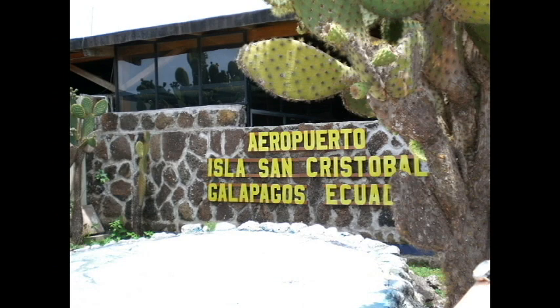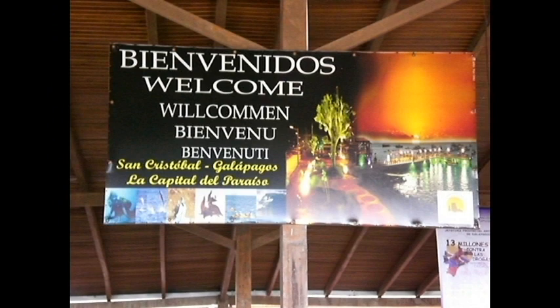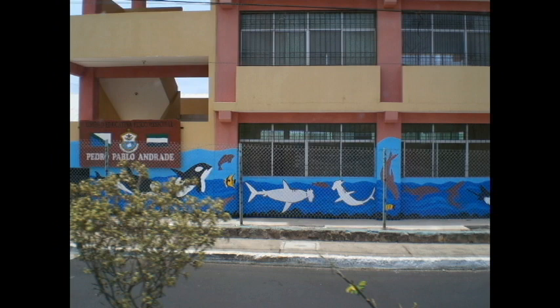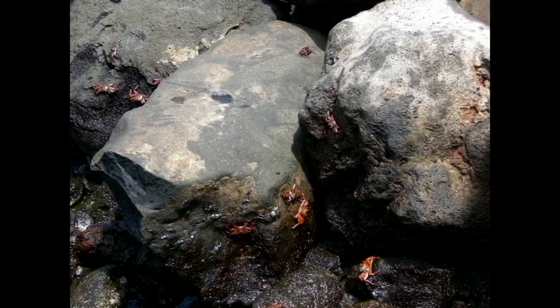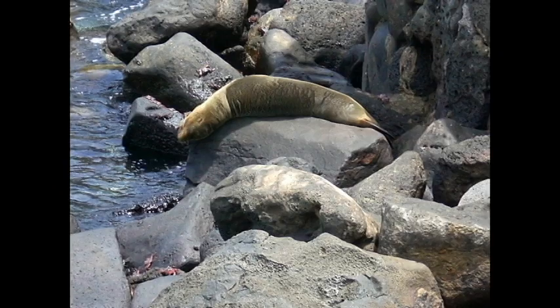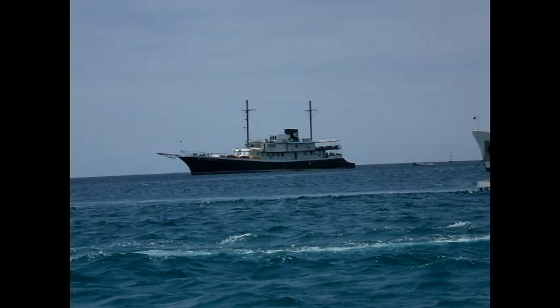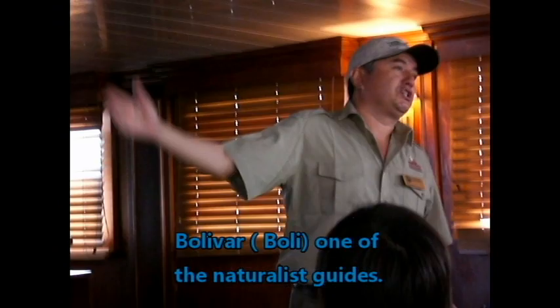After flying from the mainland to the first island, San Cristobal Island, Terry had put Izzy, our little rubber iguana mascot, in her bag and startled the inspector. We saw some beautiful murals on the island, and here's the harbor. We had to board a small boat to take us out to the Evolution. Here's some Sally Lightfoot crabs, and of course, sea lions. And we see lots of those. Here's our ship, the Evolution, with International Expeditions. And here's Bolivar, our naturalist guide.